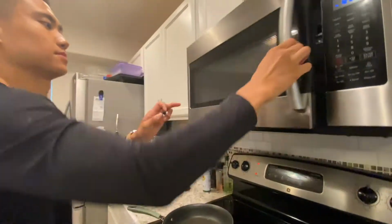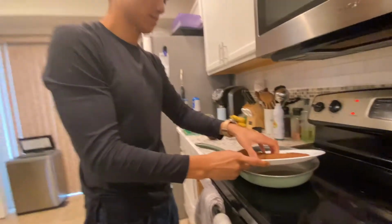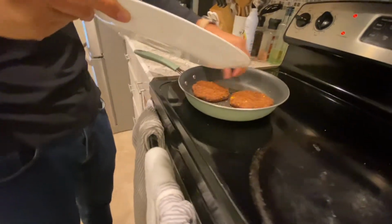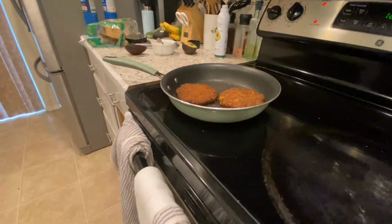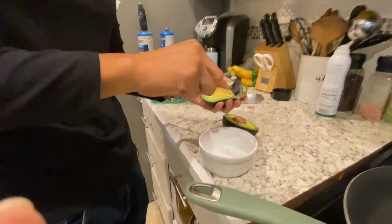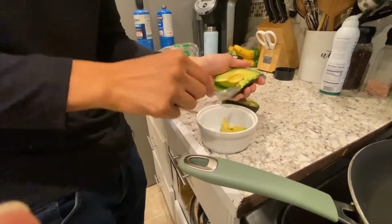So after cutting up the avocado along with getting the bread in the toaster, I take the patties out of the microwave. So I like to warm them up a little bit just because they're frozen and rock solid like hockey pucks. And I like to finish them off, if I have time, in the pan. So a little bit of avocado oil on there, get a nice little crust over it.